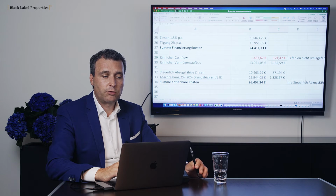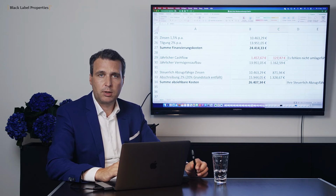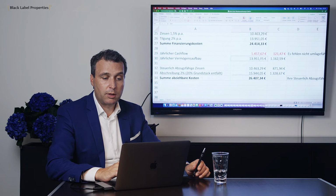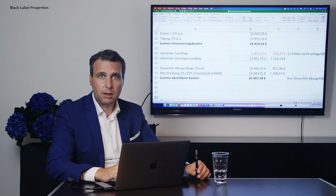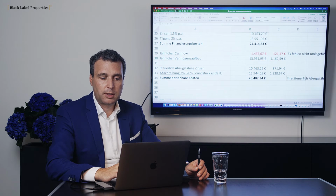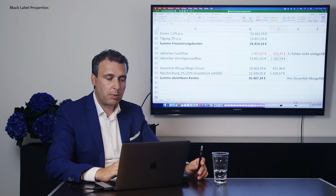You need to be aware that not all the costs are covered by the tenant. Sometimes if something breaks, you need to cover these costs, which we have not taken into account here. So I would say we have a neutral cash flow, and we have a yearly repayment of capital, which means you are gaining. Your value goes up because you have less loan against the property, by 13,951 euros per year, which is 1,162 euros a month.